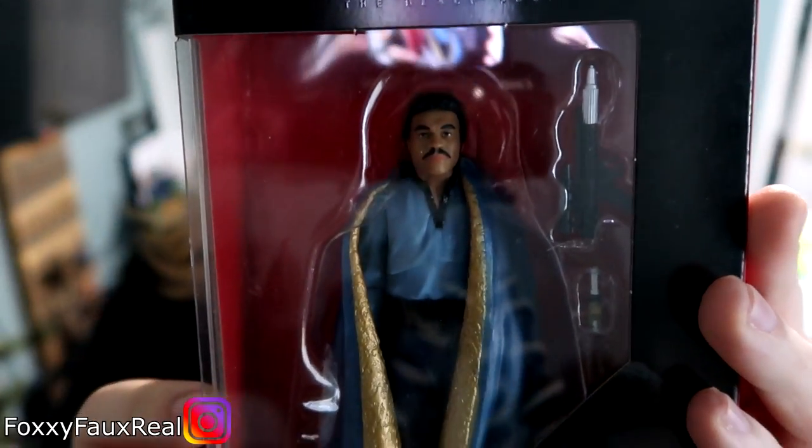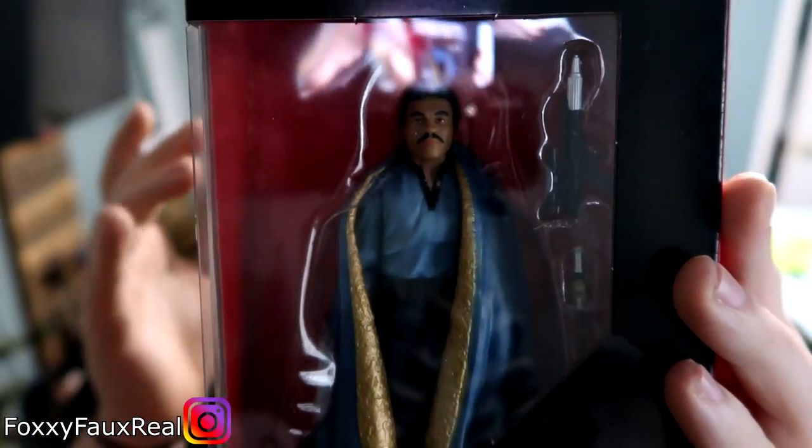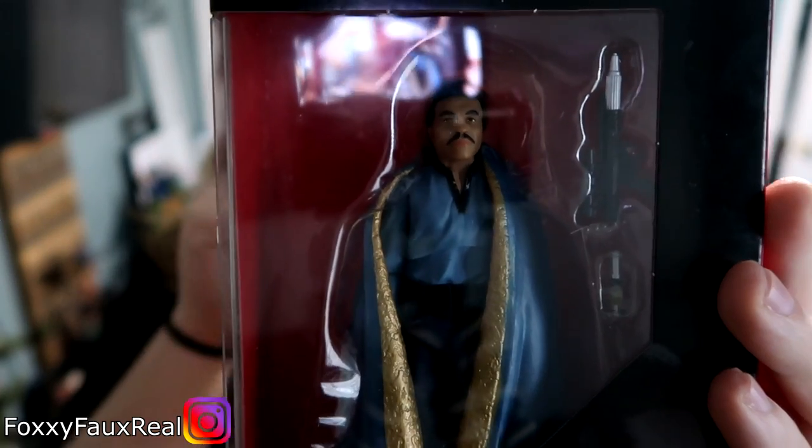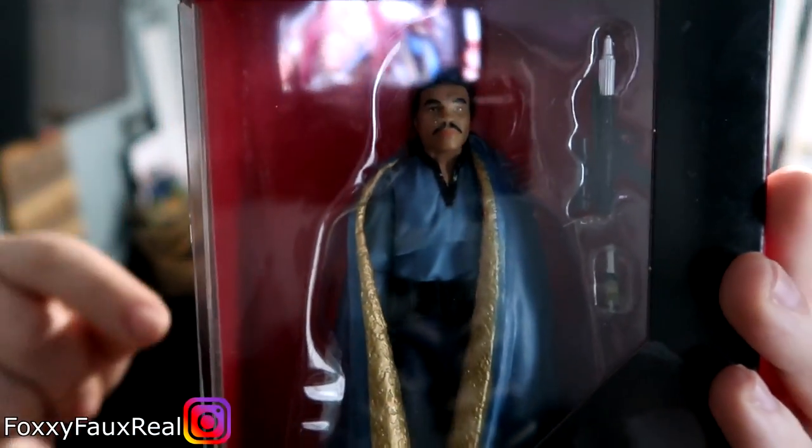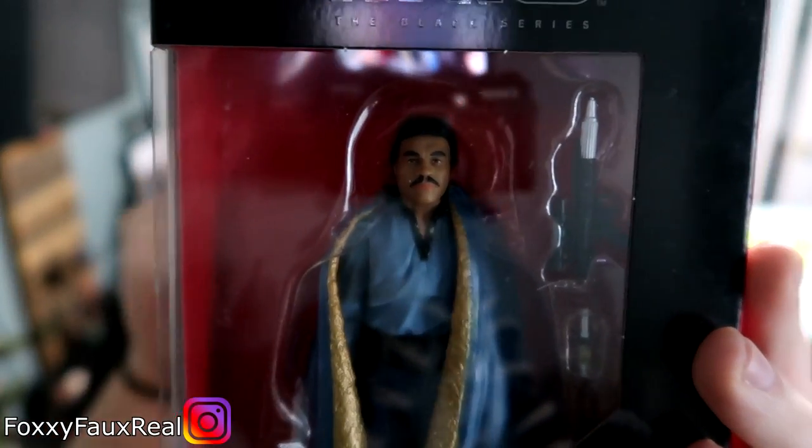Now guys, I hit a jackpot. As you know, Walmart is clearancing out their Black Series Star Wars figures, and this right here is what I got. Now Lando is part of the older wave, so he's already been marked down to $5, but we did score some of the new wave as well. Now this is a character that I really like. I can't wait for Childish Gambino's rendition of this character, and I will probably get that figure as well.